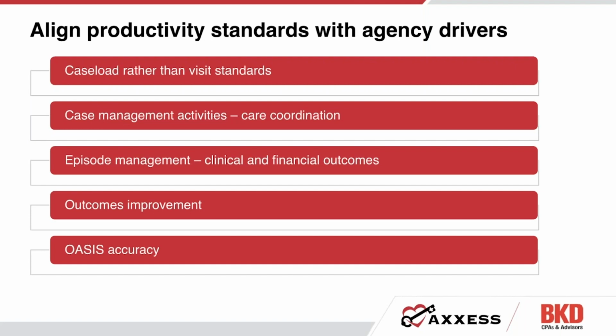Align productivity standards with your agency drivers. Consider a caseload productivity standard rather than just a certain number of visits during the day or during the week. Remember, the patient is the only revenue producer, so you don't want to necessarily just increase people's visits as productivity. You want to increase their incentive to add patients to their caseload. So if the caseload expectation is what you're expecting from them, it aligns with your agency driver for an increased census for better revenue. Make sure they understand that case management activities and care coordination are included in that.